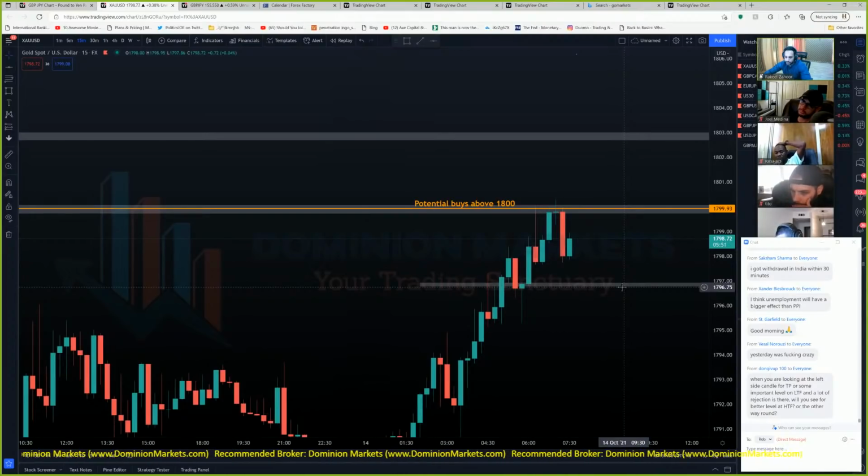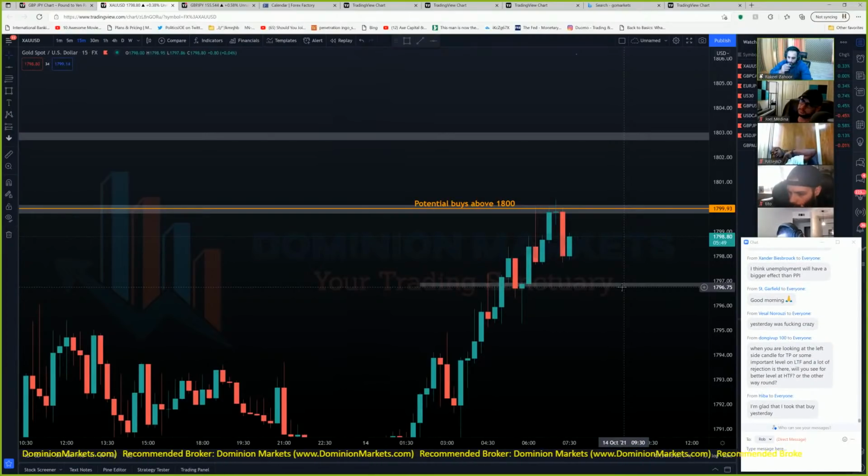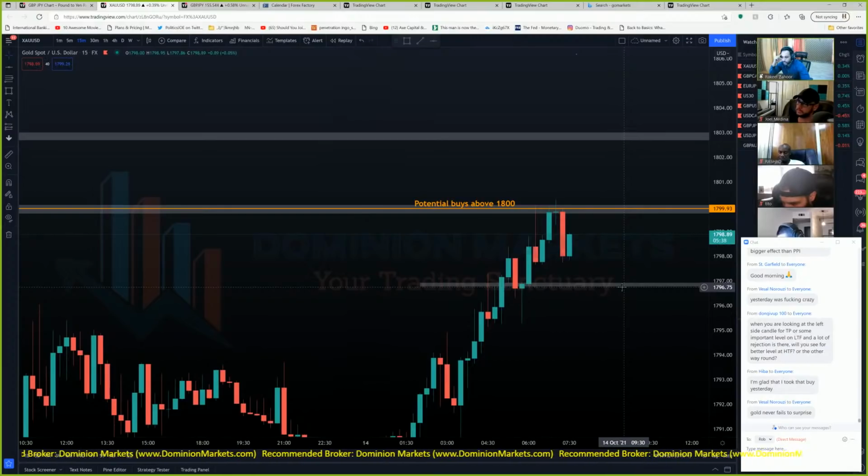When you are looking at the left side candle for TP or some level on the lower time frame and a lot of rejection is there, will you look at the high time frame? Yes, exactly, that's correct.